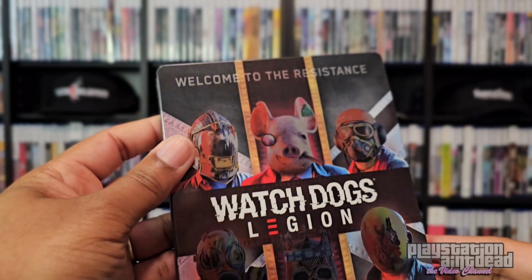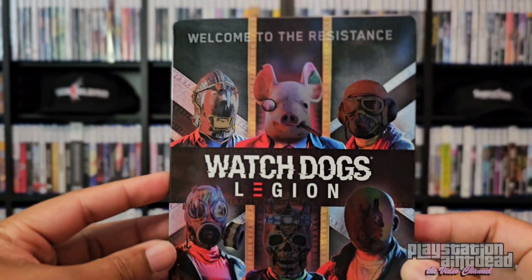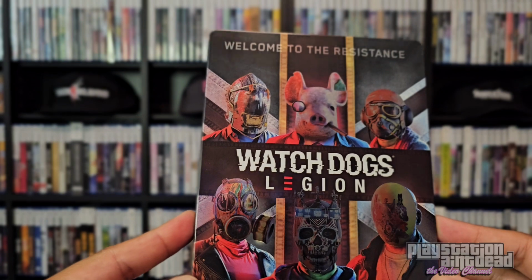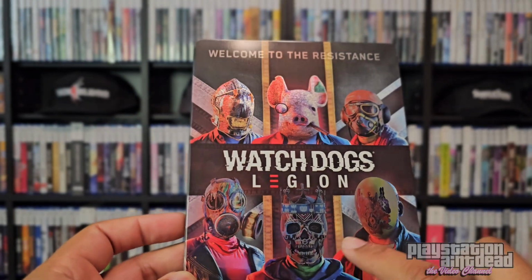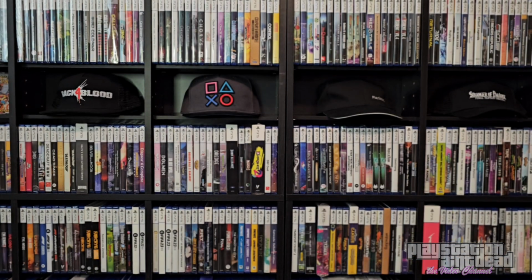So yeah, Watch Dogs Legion, kind of a metallic shine on it, with the different characters. I don't think it got the best reviews, but I don't mind the Steelbook. I know there's a collector's edition out there that comes with a skull, which looks pretty dope as well too. But yeah, that's the Steelbook for that one.